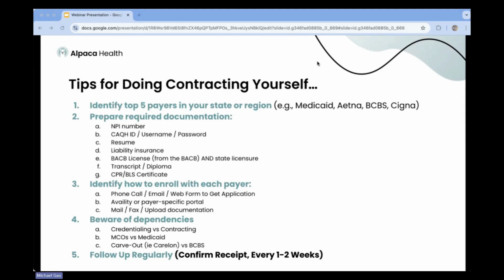Before starting with contracting, credentialing, reaching out to payers, you want to get your ducks in a row. You want to get all of your documentation in one Google Drive folder, in one OneDrive, because what you don't want is for an insurance company to ask for something and it takes you 3 weeks to find it. It looks a little unprofessional, but it also delays the process. Everybody says contracting and credentialing takes a long time, and it really does. But sometimes that's because you as a provider don't have your documents in order before beginning the process.